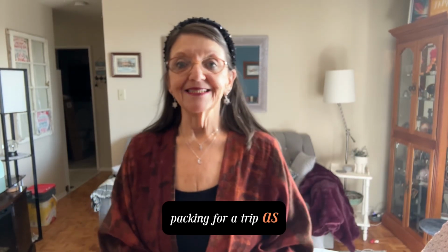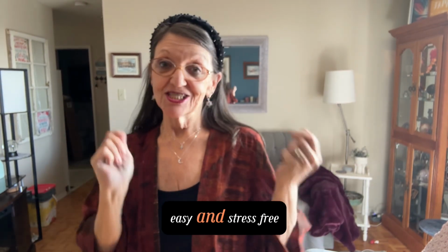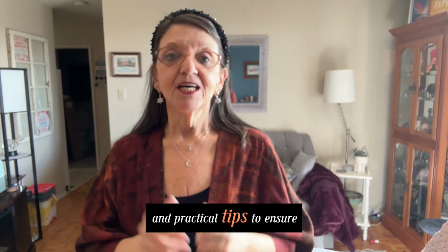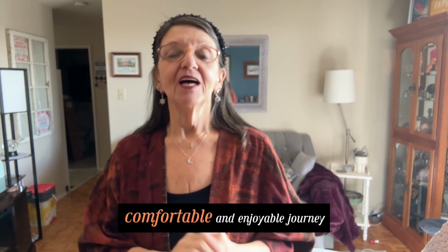Packing for a trip as a senior can be made easy and stress-free. Here's a list of essentials and practical tips to ensure a safe, comfortable, and enjoyable journey.